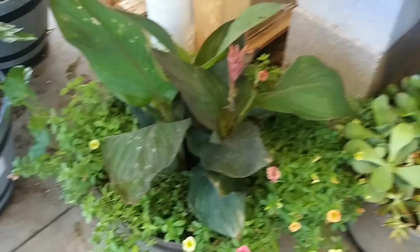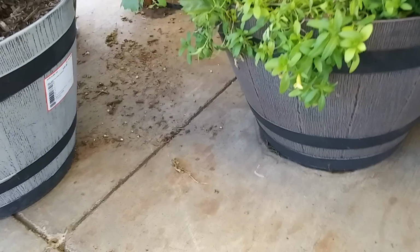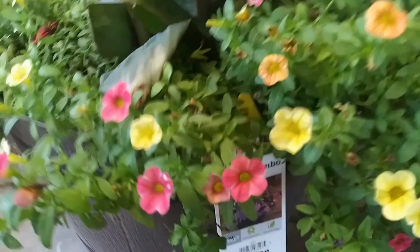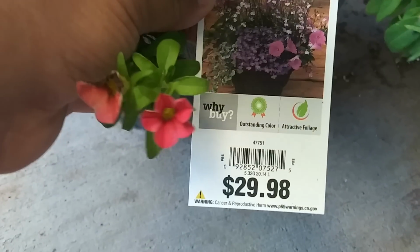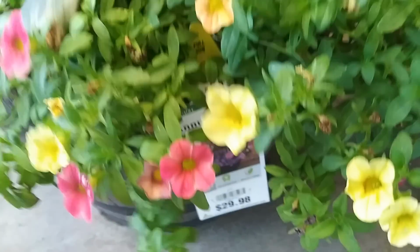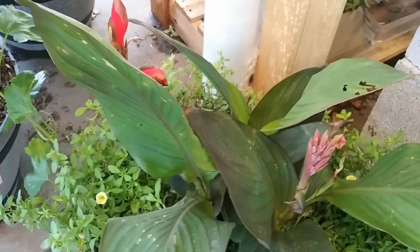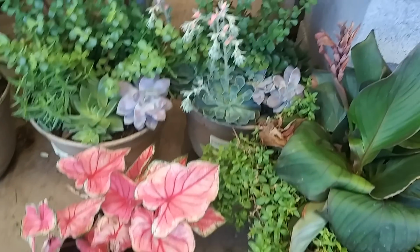Now they had some more arrangements here, and I really love this one that's in a plastic wood barrel, and it is a canna with, I believe those are million bells surrounding it, some annuals, and it's $29.98. The million bells will only last through the summer, but the canna is a perennial and that will last you, so you can repot some other annuals around it. But I just thought this was a beautiful arrangement and a pretty good deal. And they also had some other arrangements. They even had some caladiums there.